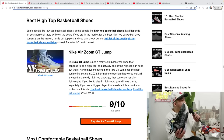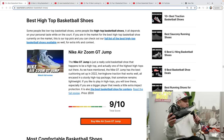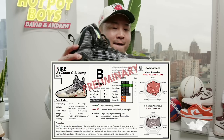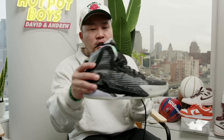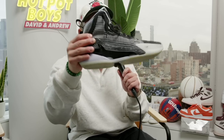Andrew, moving into the best high-top basketball shoes. When you're thinking about high-tops, Andrew, you're generally thinking about centers. I'm talking about fives, right? Like, Jokic wears these. For me, Andrew, of course, I got a pair. I'm a heavier guy. These were pretty good. I can totally see, for somebody who is a five, these being amazing shoes. But as a guard wearing these, it was just way too restrictive and high up on the ankle.